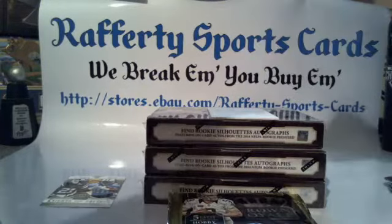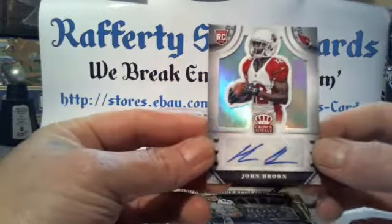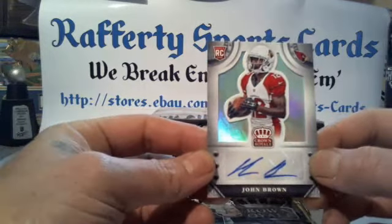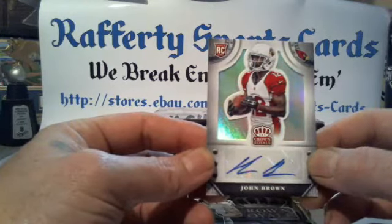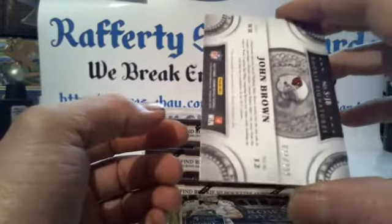And next hit, going to the Cardinals, John Brown. There's definitely a star on TMZ, definitely. He went missing in New York the other day. John Brown for the Cardinals, 21 of 299.